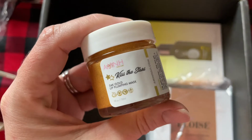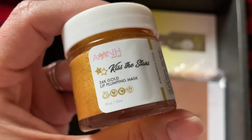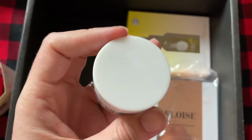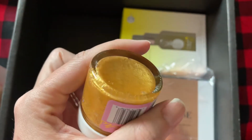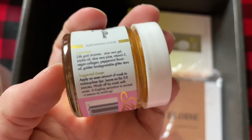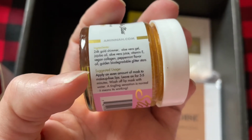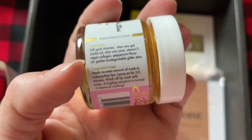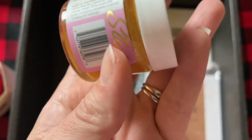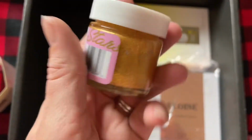All right. This is from AMNH. Kiss the Stars 24 karat gold lip plumping mask. That's interesting. Anything with like, I'm always like, do I believe this? 24 karat gold shimmer, aloe vera gel, jojoba oil, aloe vera juice, vitamin E, vegan collagen, peppermint flavor, golden glitter stars. I don't really know that I want glitter all over my lips because then it gets all over everything else. But I will try it out.